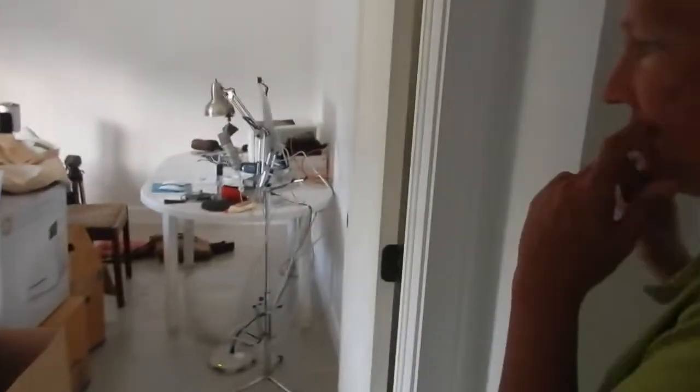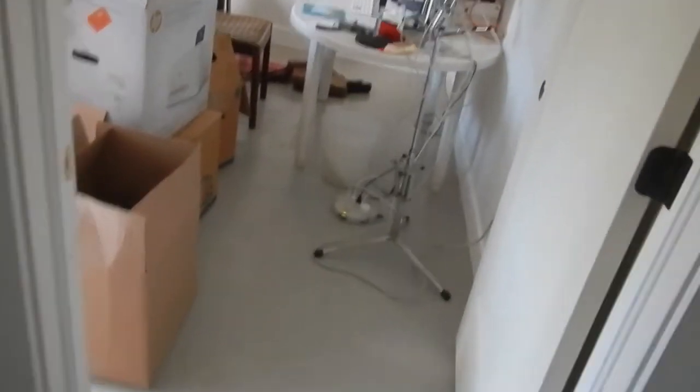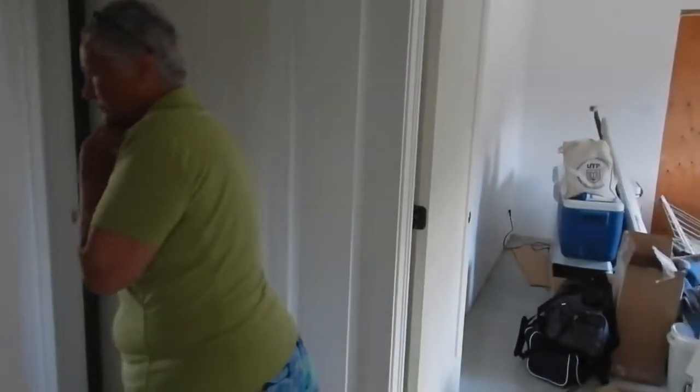Well, nothing's changed in here except that I did paint the baseboards yesterday. So I filled in all the holes and all the nail holes and painted them. And so I haven't done the doorway yet. And as you can see, I've partially set up, at least I've got a computer, and we needed the printer because we have some documents for our solar panel that need to be printed and signed. So I've got that out.